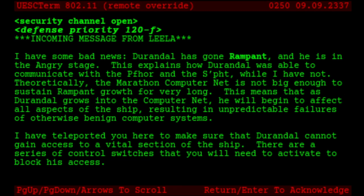It seems that because of Durandal's growth, he has become smart enough to be able to communicate with the Four and the Sfit. Hopefully, he hasn't said anything to them that we should be worried about. One thing interesting that Leela says is that Durandal would not be able to survive in a state of rampancy for very long on the Marathon net exclusively. The Marathon net is apparently too small to support rampancy for very long. This means that Durandal could not have been rampant for too long. Who knows how long that is, though.